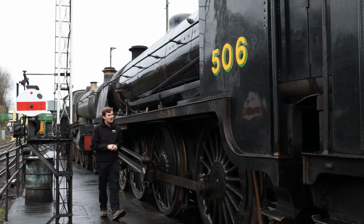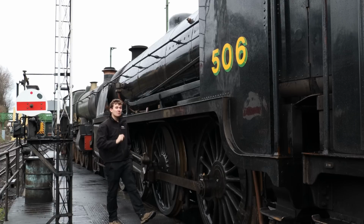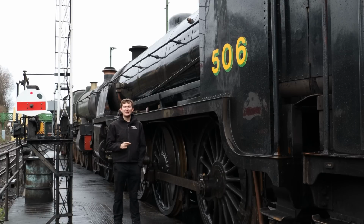Looking at 506, it's currently at the moment undergoing some running maintenance and has been split off. It'll soon be drained down because by the time you see this, it will hopefully be with our friends at the Great Central Railway for their gala. So guys, if you are there to watch it, do enjoy. It's a fantastic bit of kit and I'm sure the crews are going to love it.